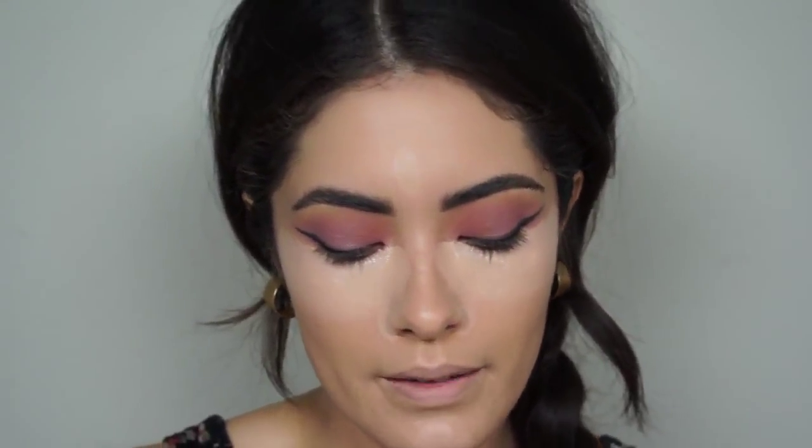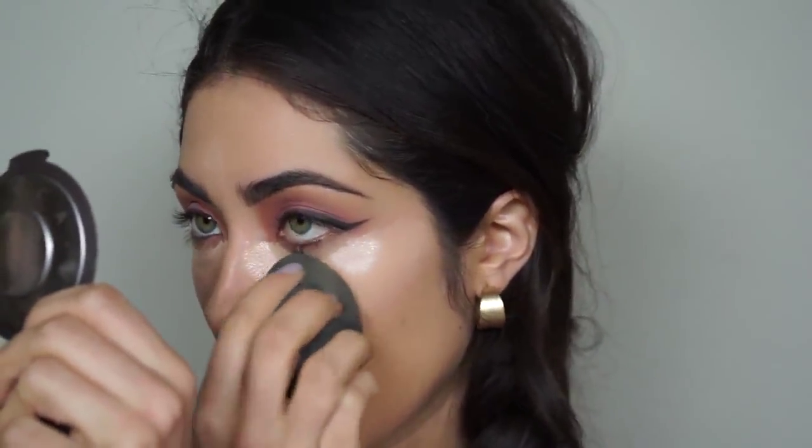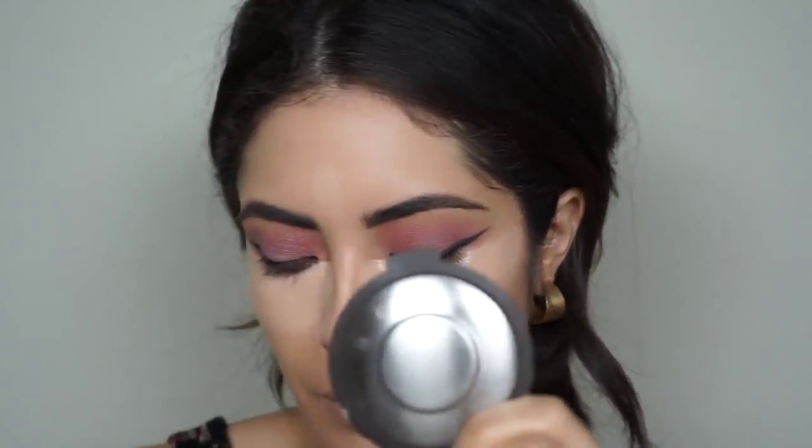And I know it looks like a lot, but I use my beauty blender, which I feel like soaks up a majority of the product. Oh, and the color I used is neutral medium.